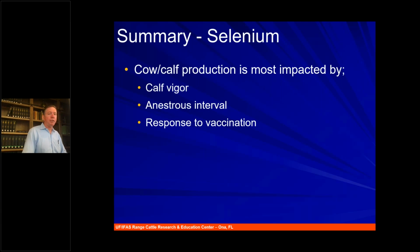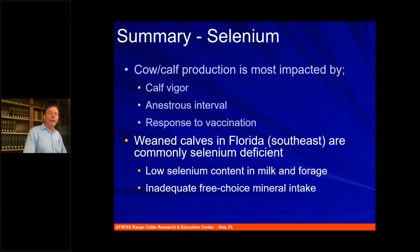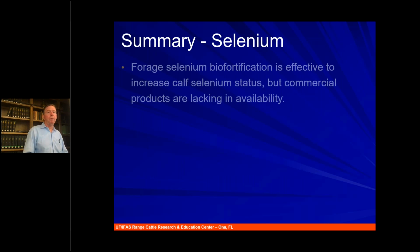Calf vigor and estrus interval in response to vaccination. And in Florida, weaned calves, and particularly in the Southeast, all over the Southeast, are commonly selenium deficient. The reason for that is that our forages are low in selenium because the soil is low in selenium. The calves don't eat enough of the free choice mineral that we provide to them, which is federally mandated with the amount of selenium we can put in it, and milk is a poor source of selenium.